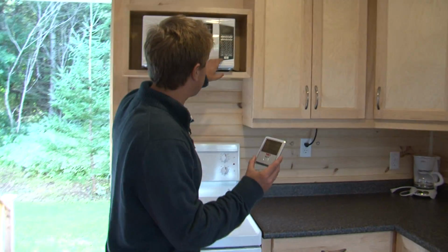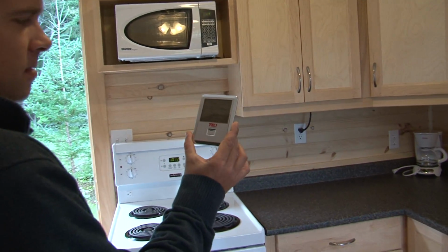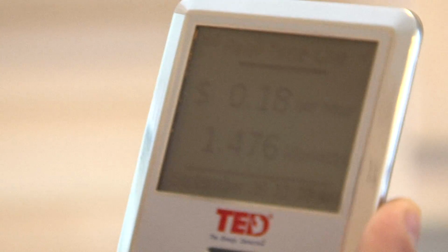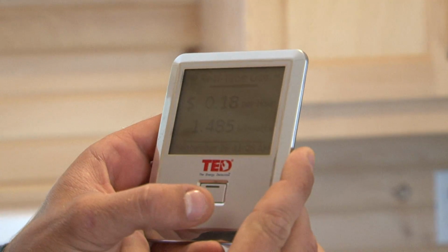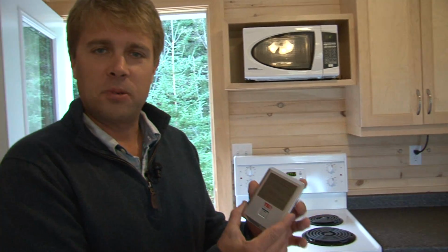Let's turn on the microwave. Let's see what happens now. Wow, and look at that. We just jumped up to 1,476 kilowatts. 18 cents per hour. So you can really see how different appliances affect your consumption within the cabin.